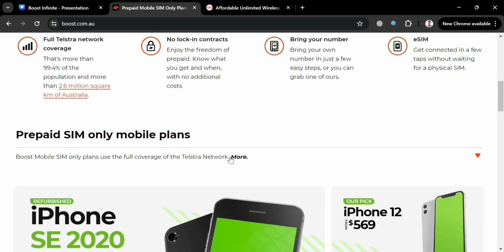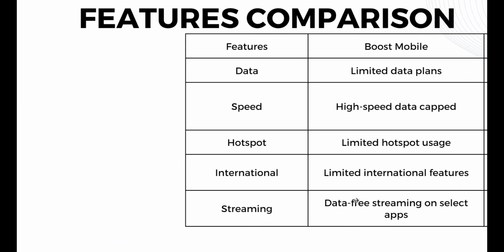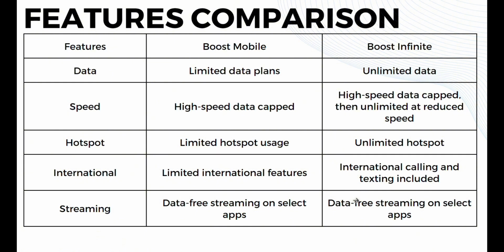Now that we know the overview of both platforms, we can proceed to other details. Let's start with the features comparison. As you can see on this table, in terms of data, Boost Mobile offers limited data plans, while Boost Infinite offers unlimited data. In terms of speed, Boost Mobile offers a high-speed data cap, while Boost Infinite offers a high-speed data cap, then unlimited at reduced speed. For hotspot, Boost Mobile offers unlimited hotspot usage, while Boost Infinite offers unlimited hotspot. For international, Boost Mobile offers limited international features, while Boost Infinite includes international calling and texting. For streaming, both offer data-free streaming on select apps.